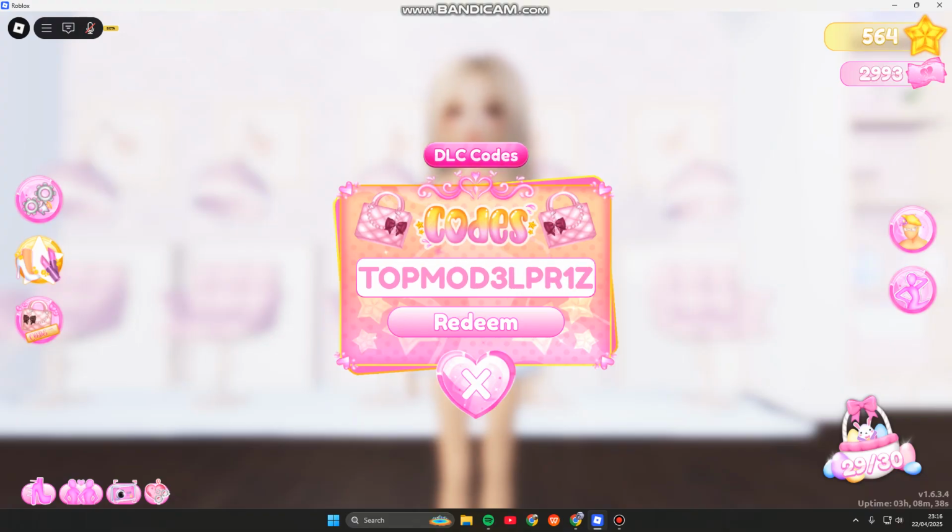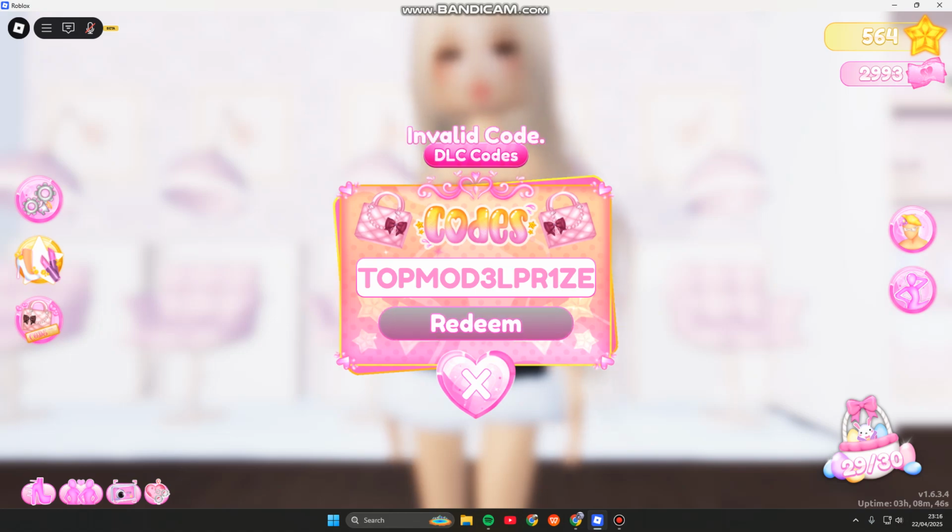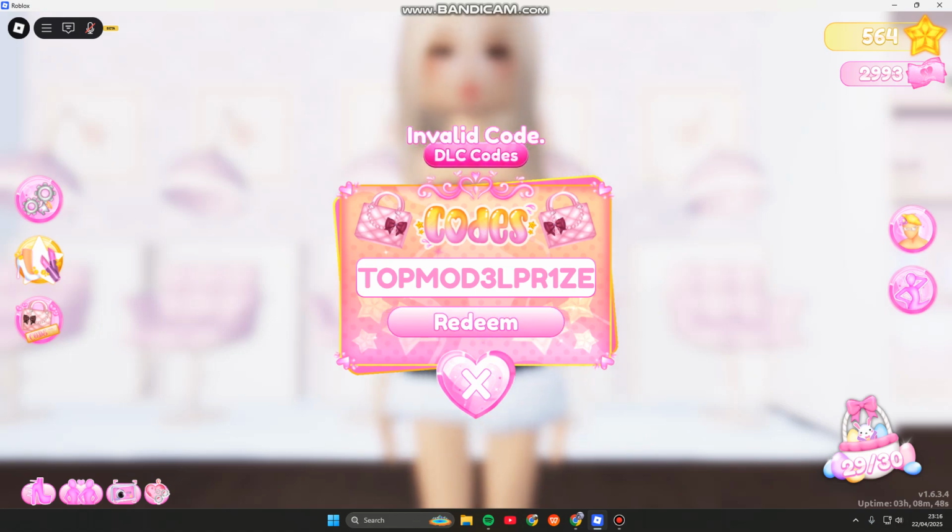Okay, so they say this is the right code for you to rank up easily into Top Model. Let's try to redeem. And as you guys can see, the code is invalid, so that is totally fake and it's not true.